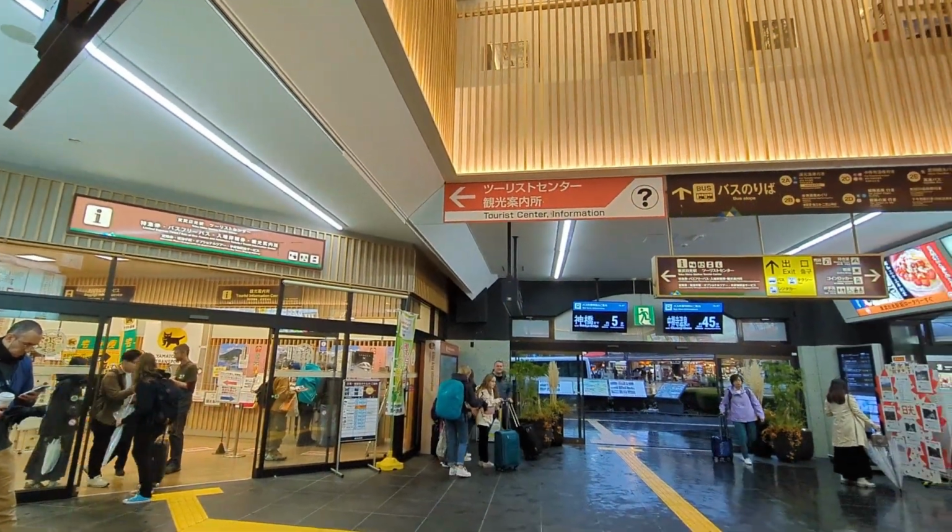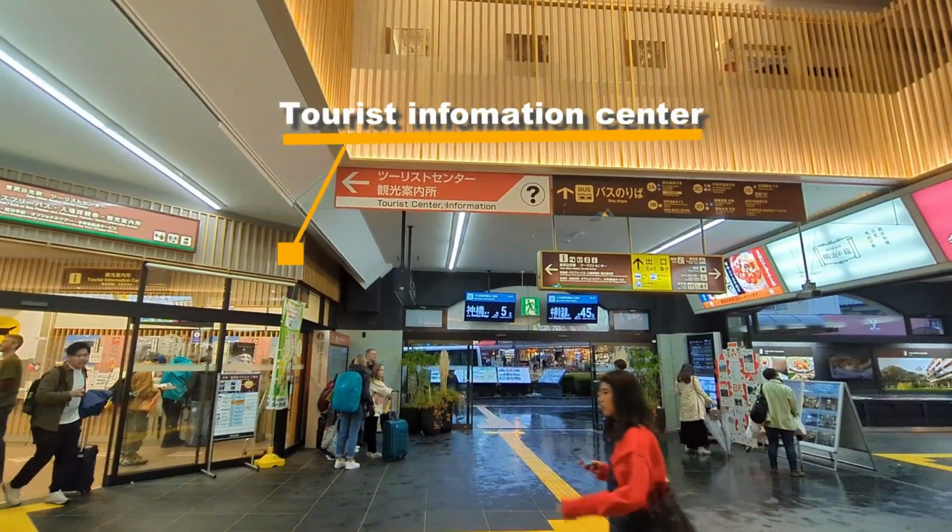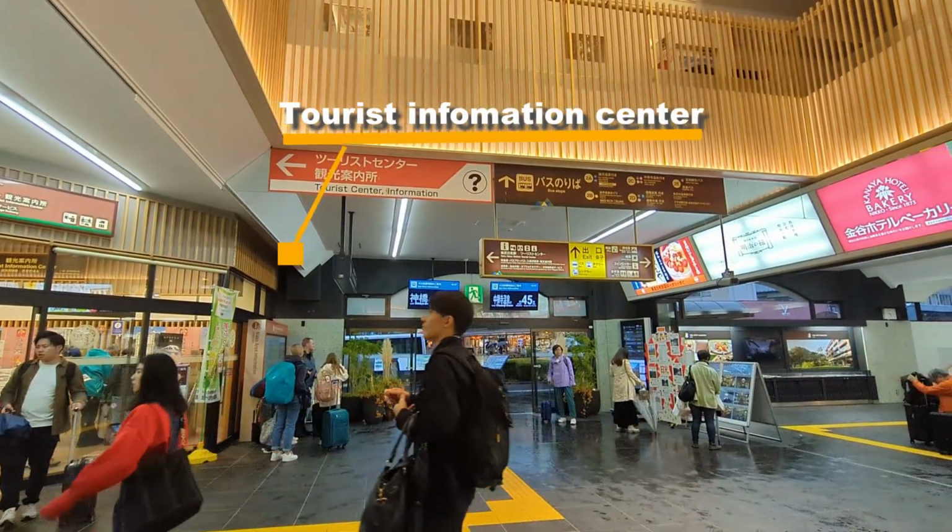This is Toba Nikko Station. When you exit through the ticket gates, you'll find the tourist information desk on your left and lockers on your right.